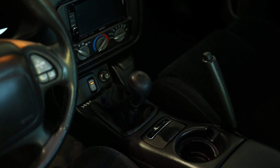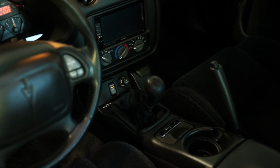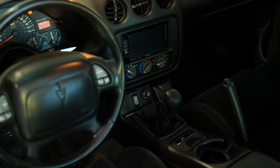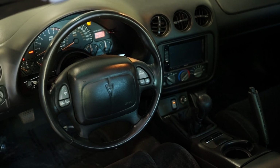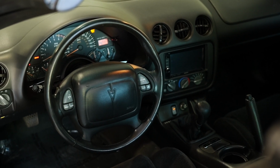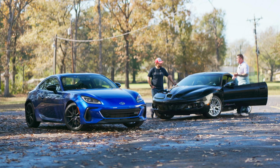Yeah. And I think that's just because GM was lazy with interior styling all the way up until, what year is it? Yeah. But they're more comfortable to get in and out of, less bolstering, but they're not sloppy while you're driving it. So I think that's sort of a tie. It's more of a personal preference.